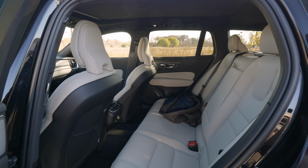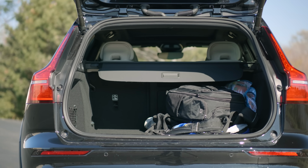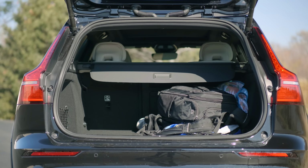I mean, there are some great things about this car, and like everything, there's pros and cons, but we're gonna head in the shop. We're gonna talk about some of the mechanical things that they've changed here.